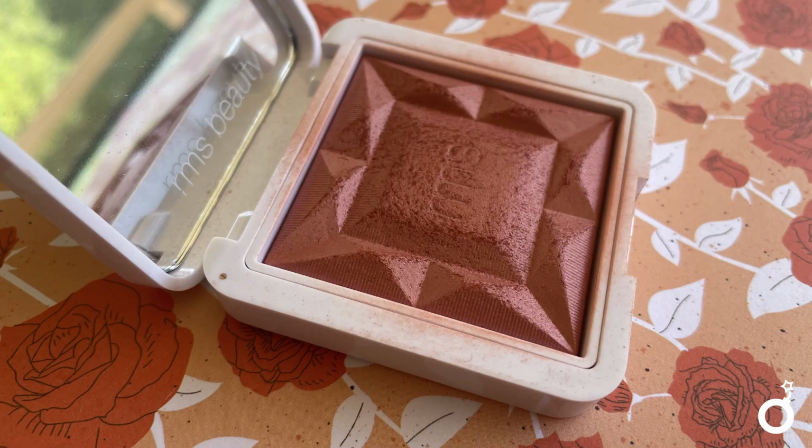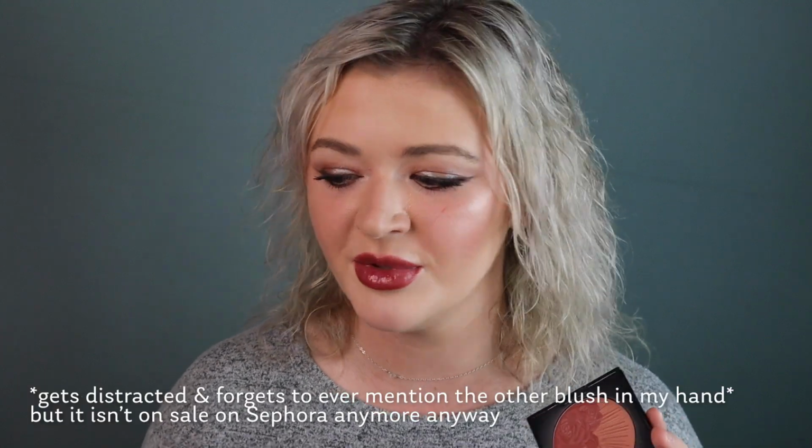These are from RMS. They are the Re-Dimension Hydra Powder Blush, and specifically I want to talk about the shade Sangria because it's perfect for spring and summer. I used the absolute crap out of this in summer. It still looks pretty nice. You can see the indentations and stuff, but now I've abused this blush in this color and I will continue to. So I just really, really love that one. It is so glowy on your skin. It's basically a highlighter. It's probably pretty similar to the Charlotte Tilbury one.